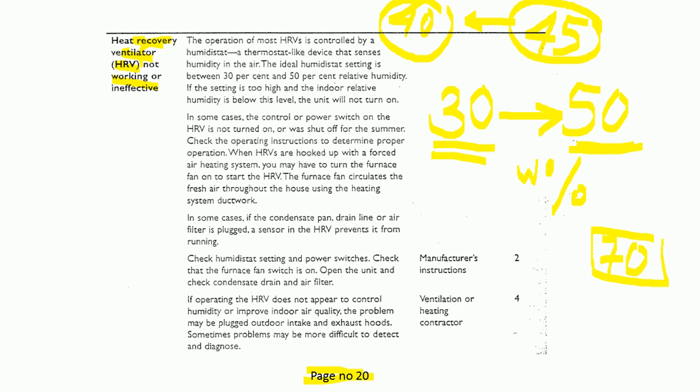In some cases, if the condensate pan, drain line, or air filter is plugged, a sensor in the HRV prevents it from running. So the idea is, sometimes you have to run the air. Let us say the weather outside is 22, 23, something. I don't like to run the air conditioning because it's not so hot outside, and same with the house. Also, it's not the time to run the furnace. But still, to keep fresh, clean air, maybe you have to run just the air.